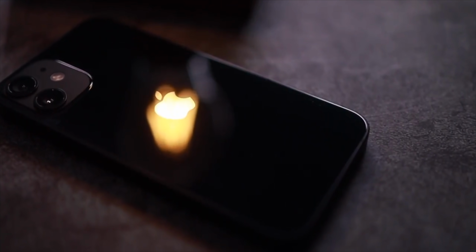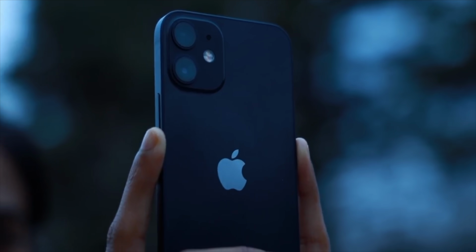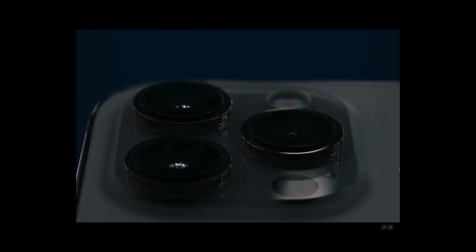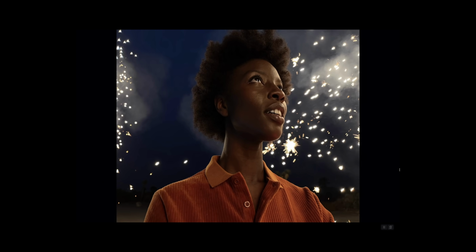The biggest internal change this year is in fact the cameras. On paper the specs look to be the same, but that doesn't tell the full story. The biggest change actually comes in the form of a trickle-down camera technology from last year's iPhone 12 Pro Max. The iPhone 13 mini has the same souped-up camera that Apple debuted in the iPhone 12 Pro Max last year. That's a serious camera upgrade in itself.